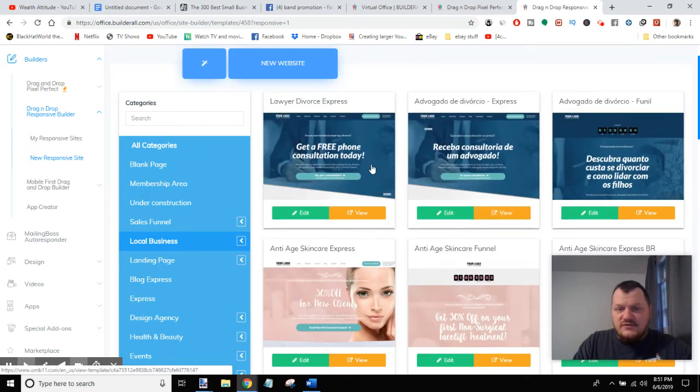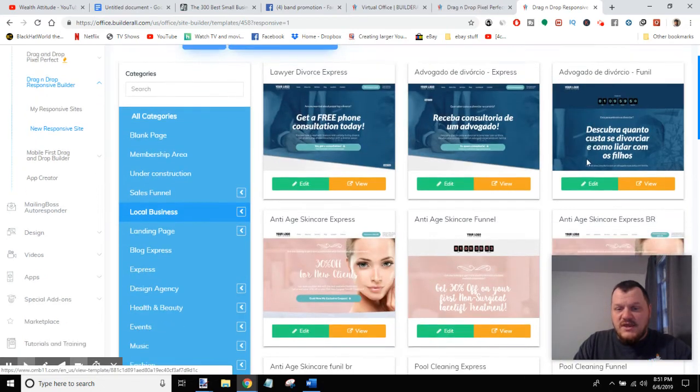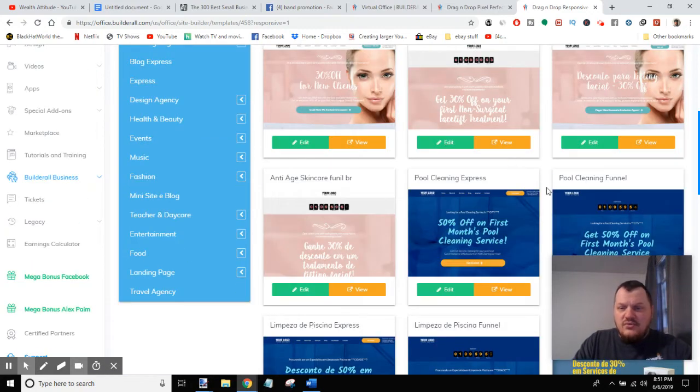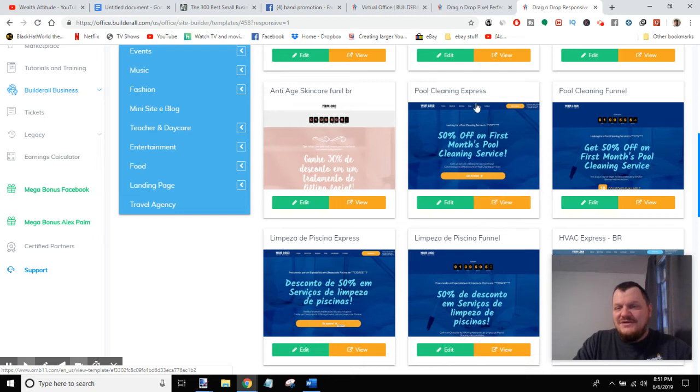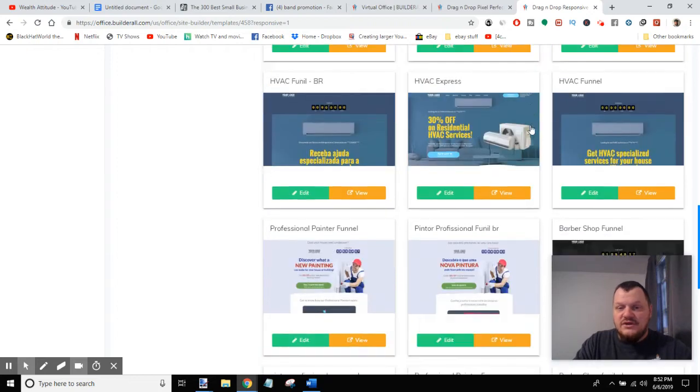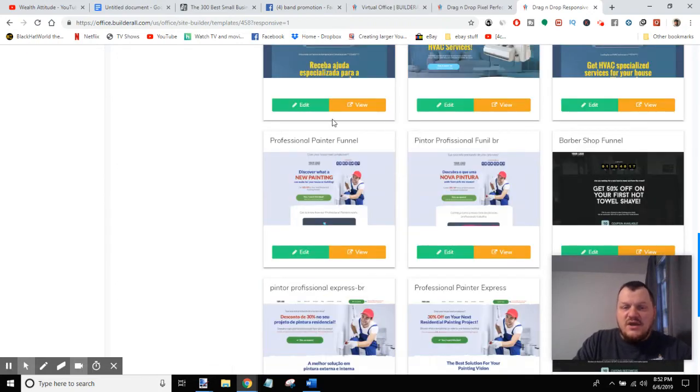So you get a free consultation today. You got Spanish ones, you got skincare, you got pool cleaning, and I mean, this is pool cleaning, but you can literally tailor it to anything. It doesn't have to necessarily be pool cleaning. You got HVAC, as you can see, they've already done the work for you.